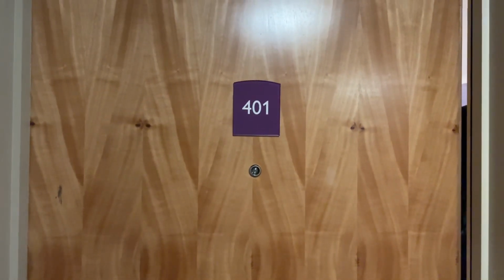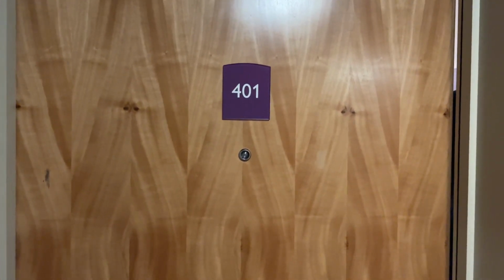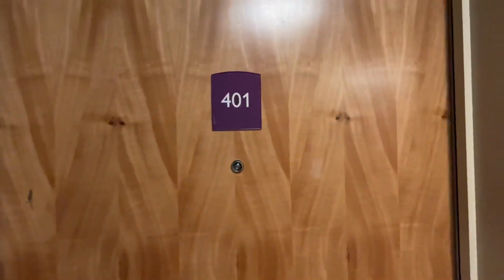Good morning. So this is a room tour of the Greenwich Premier Inn. We are on the 4th floor in room 401. And this is a family room, I think? Yeah. So we have unpacked a little bit, so I'll just excuse some of the mess.